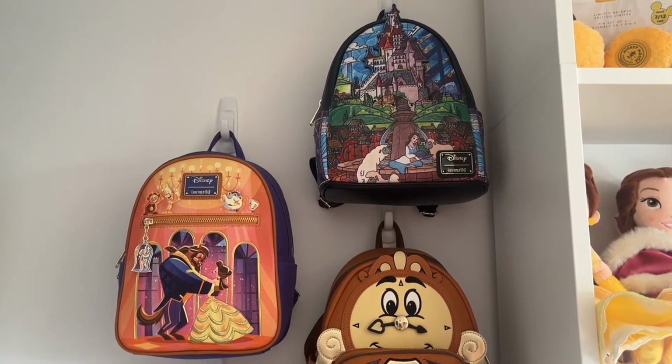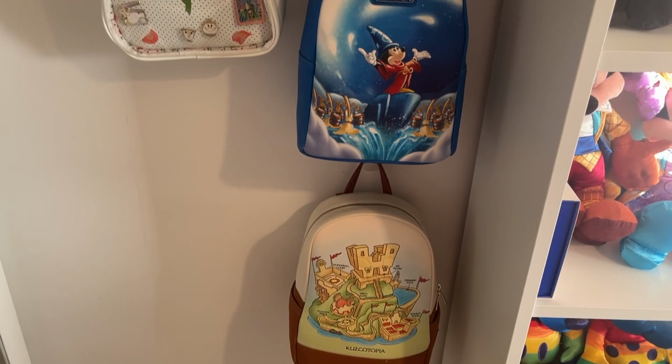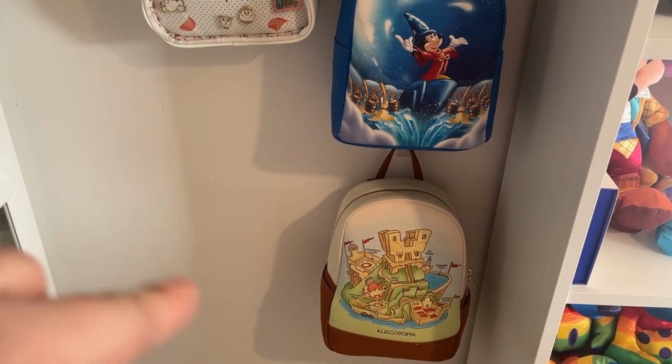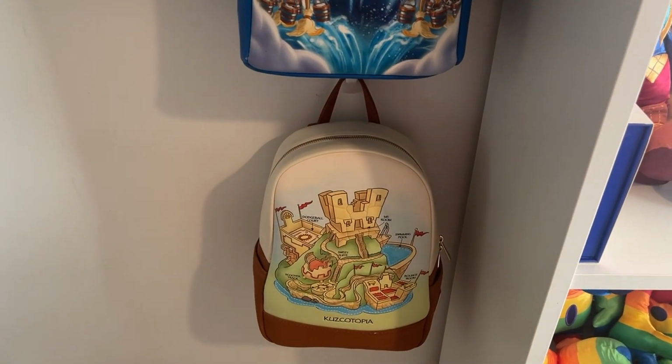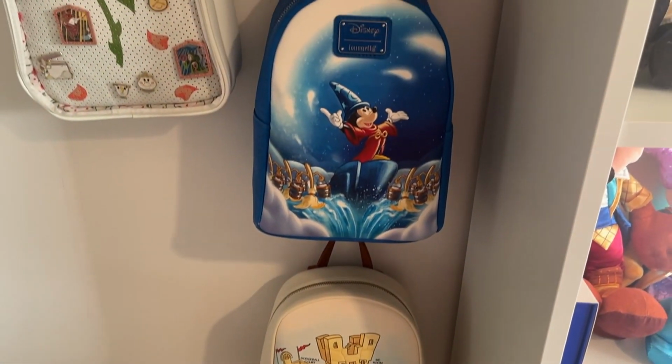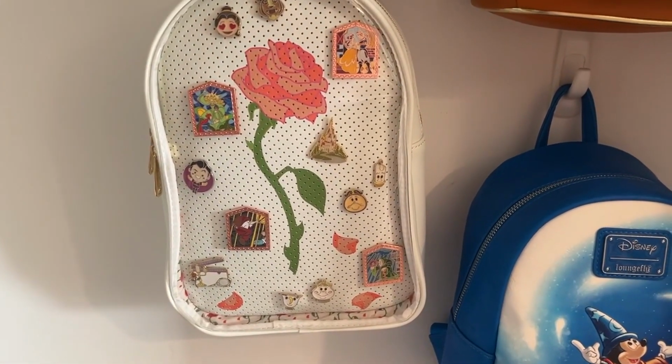Next to the plush shelves are my Loungeflies. I have 6 so far. There's actually a space for another one right here. So we'll go from the bottom to the top this time. So this is the Cuscotopia one. We also then have a Fantasia Mickey one. This is a Beauty and the Beast pin one.